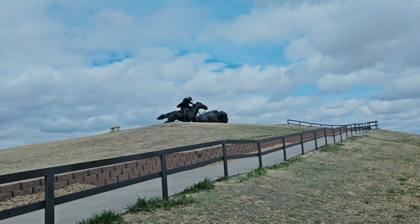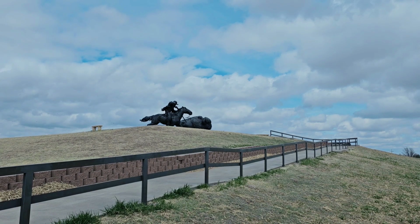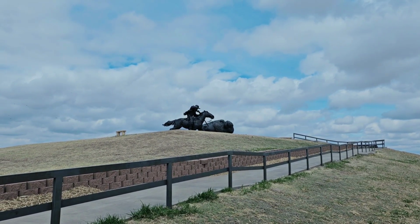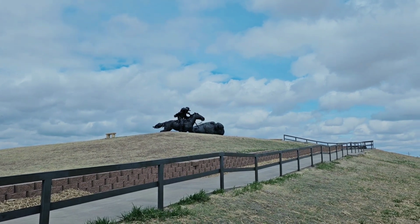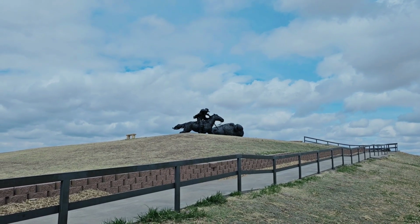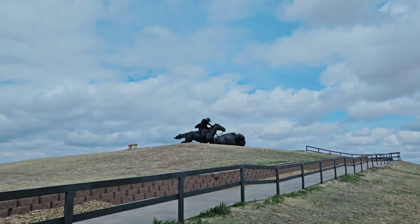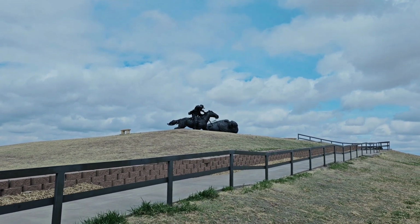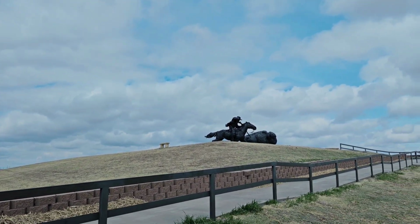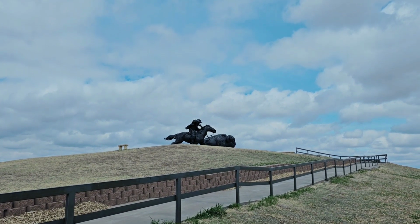Hello. Good lovely afternoon from the town of Oakley, Kansas. So I'm here at the Buffalo Bill Cultural Center. And I just wanted to show you that amazing sculpture of Buffalo Bill about to take down a huge buffalo. It is a really nice day today. Windy, of course. It's always windy in these parts.